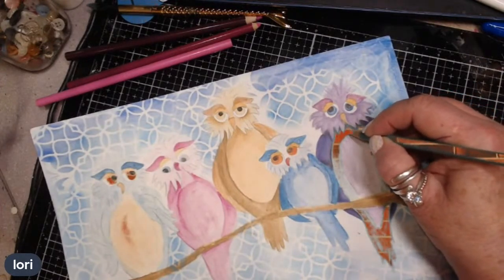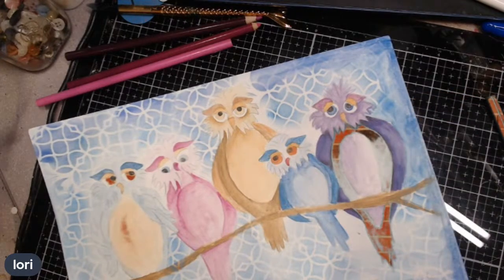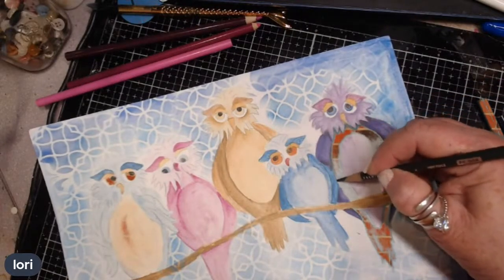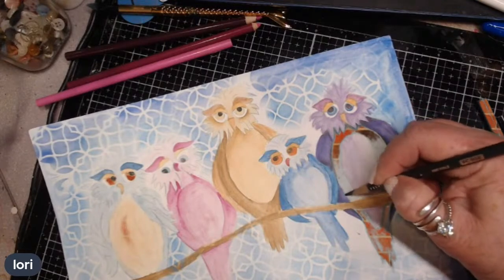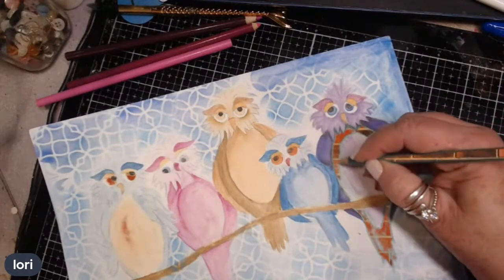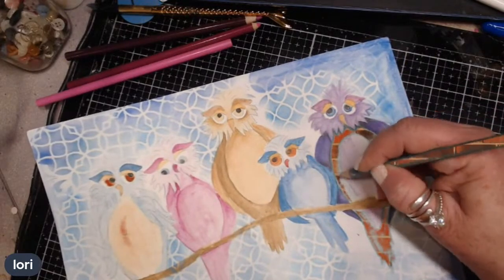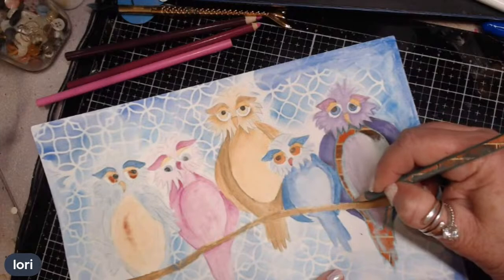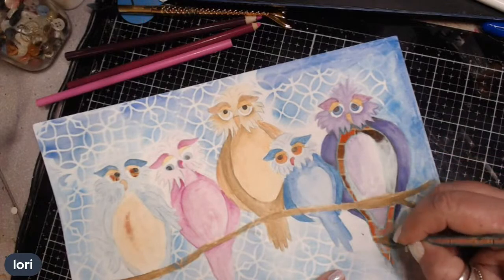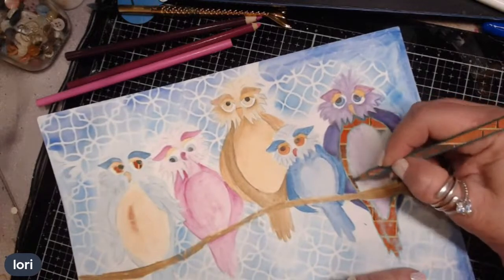All right, so let's go back over with that lighter green. See, I just keep fussing. Just keep fussing. Now I'm making it darker where those two colors are meeting. Now I have to start thinking about doodling and how I'm going to doodle this guy up.